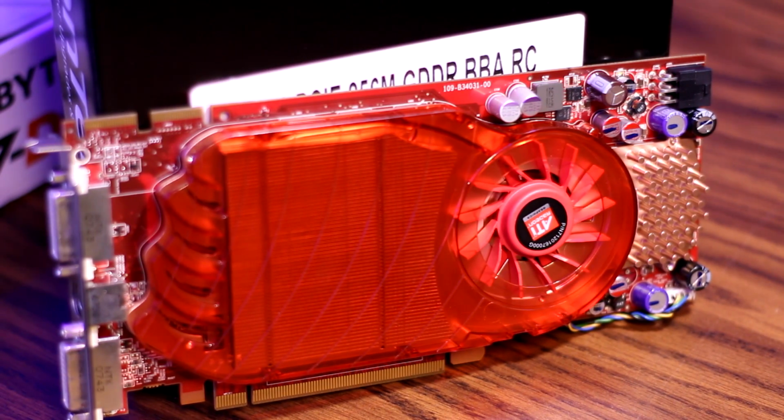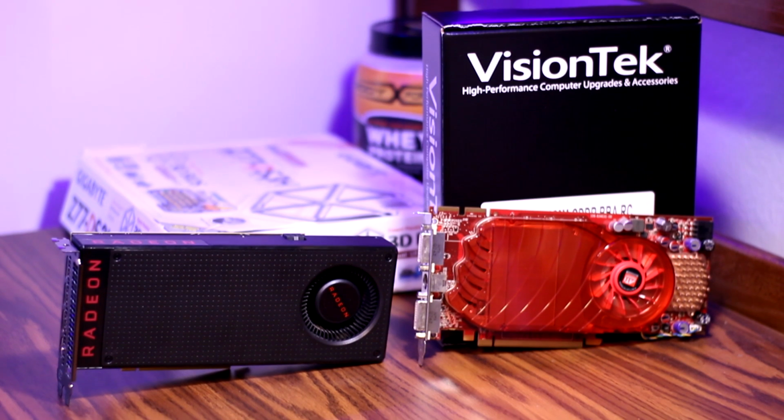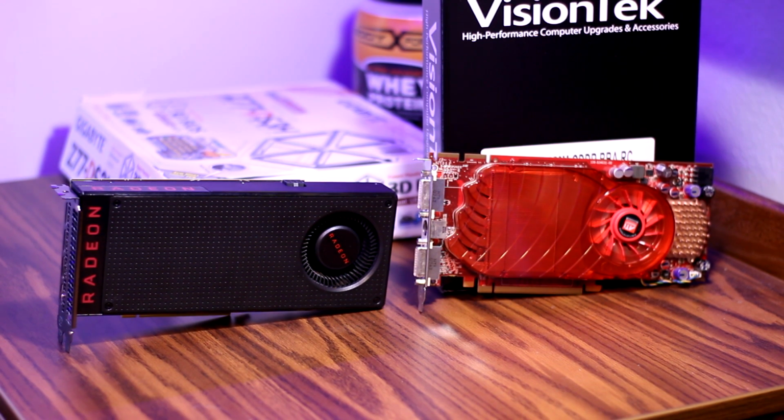Being the inquisitive person I was, or I am, I guess, I decided to pop this guy into my PC and see how well it plays its older titles from its era and then some newer, lighter titles as well.